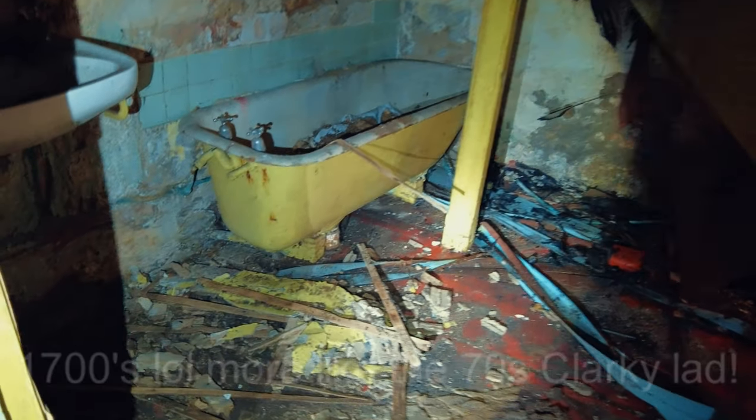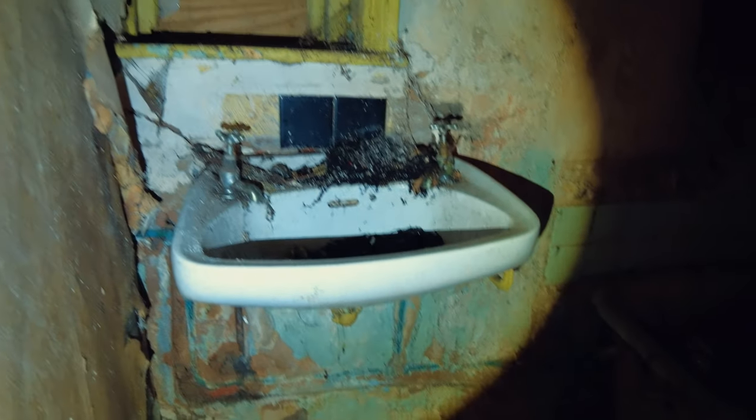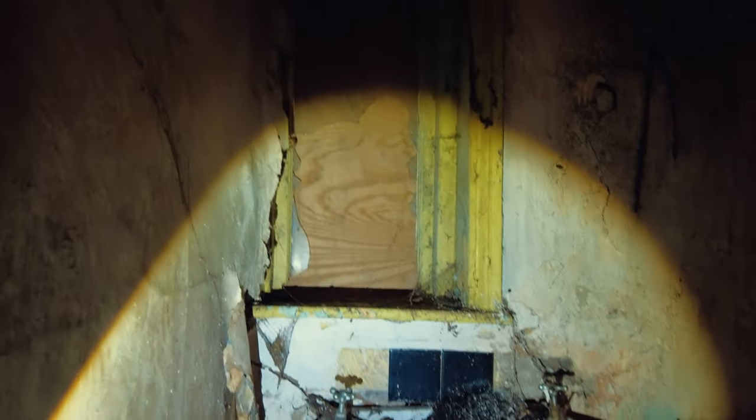Oh my god. That's a little creepy Buffalo Bill room, isn't it? Look at that, guys. You can tell by the paint. Oh man, there's a little finger there as well, look. Look at that little sink there. And then you've got the window. I can feel something crawling on my fob.